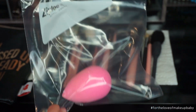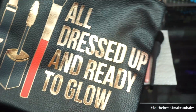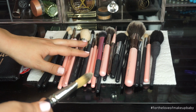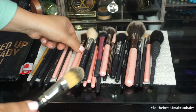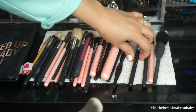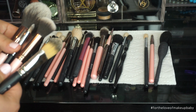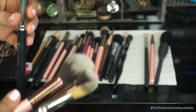I like to store my beauty blender in a fresh Ziploc bag, so then once I'm done, I like to put all my dirty brushes and my dirty beauty blender back into that Ziploc. And then I just pack my brushes depending on what I'm going to be using. So I take a flat foundation brush. I like to take brushes that I can blend out my cream contours with, concealer brushes, powder brushes, blush brushes. I just take things that I know I can use one brush for a few different things.